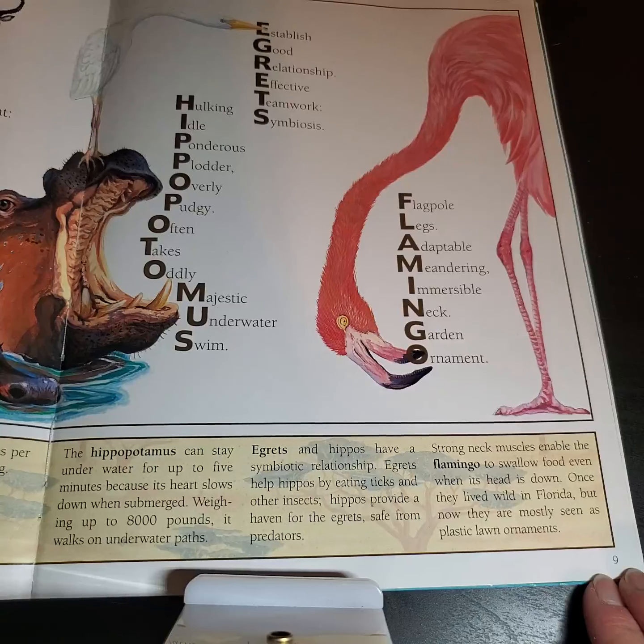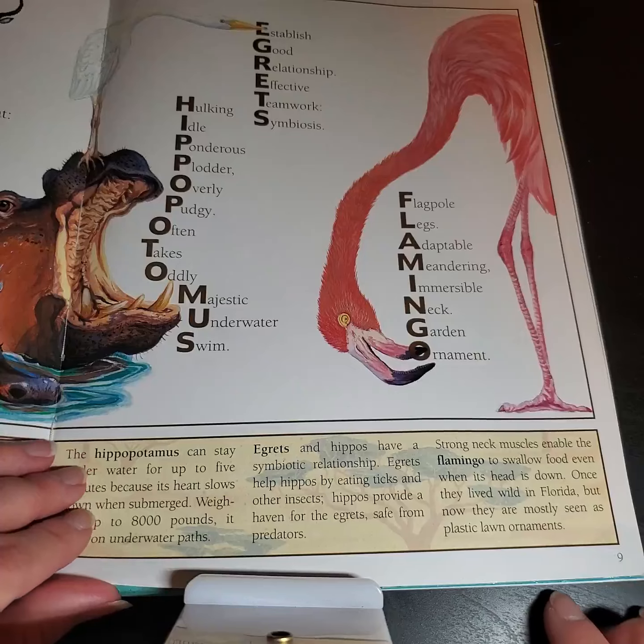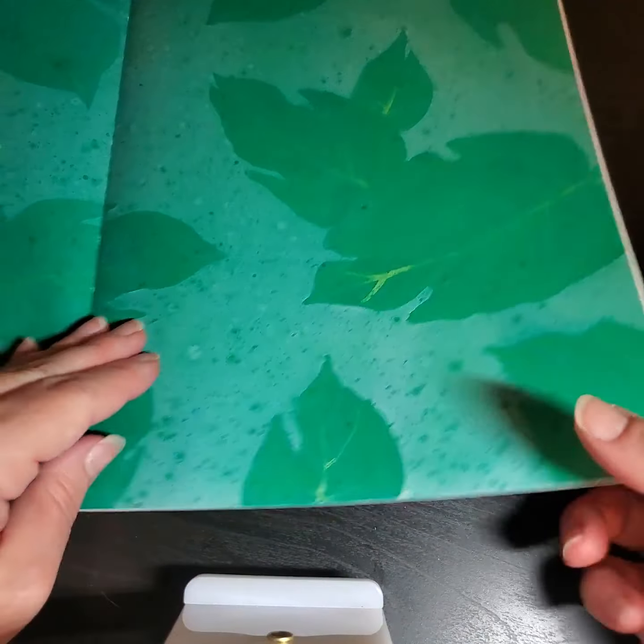Flamingo: flagpole, legs, adaptable, meandering, immersible neck, garden ornament. Strong neck muscles enable the flamingo to swallow food even when its head is down. Once they lived wild in Florida, but now they are mostly seen as plastic lawn ornaments.